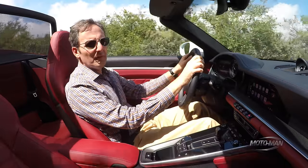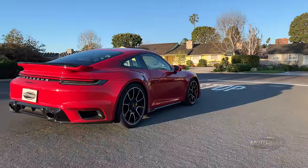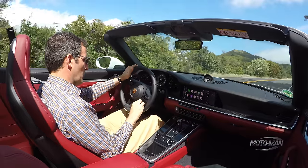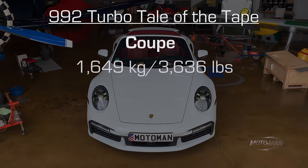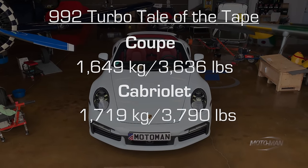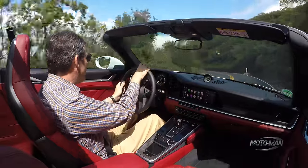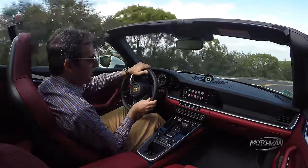Specifically, it's 154 pounds more than the already somewhat weighty coupe. So knowing that information, let's go into Sport Plus and see how aggressively you can push it. And the answer is pretty aggressively, and it really isn't just one thing that's communicating to me through this car. It isn't just the steering, it isn't just the suspension setup, it isn't just the extra power. It's a combination of all of that.